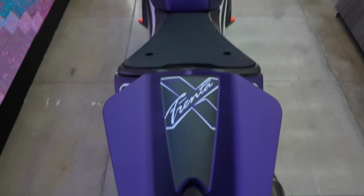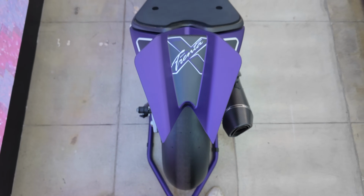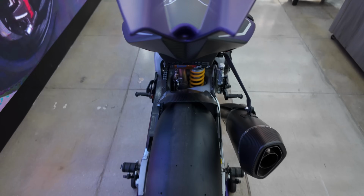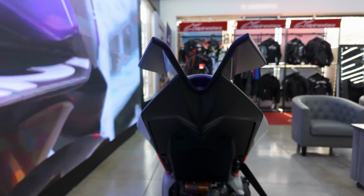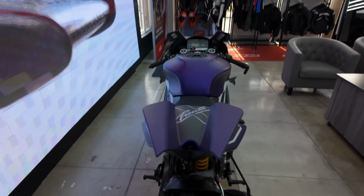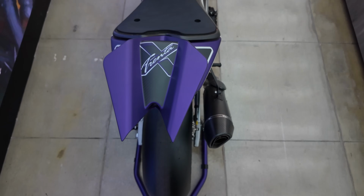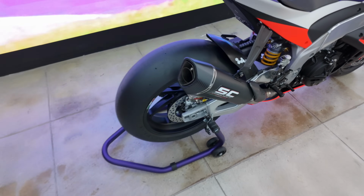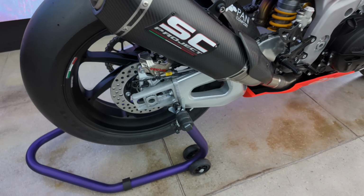Hold on a sec. I need to realign my gimbal because you guys need to see this angle right here. Bro. Just look at that. Imagine you're behind this thing. Absolutely insane. So sick. So yeah, definitely very interested in this thing.